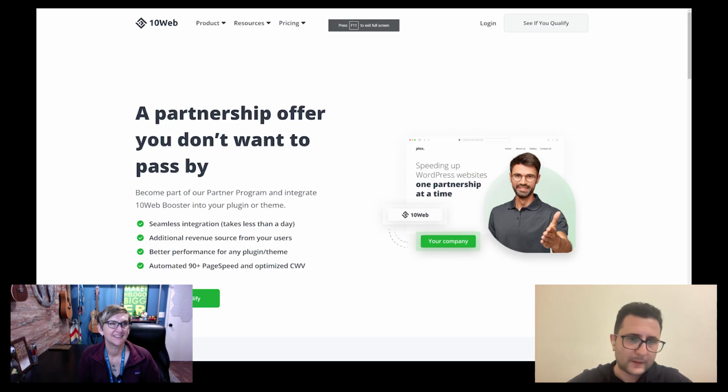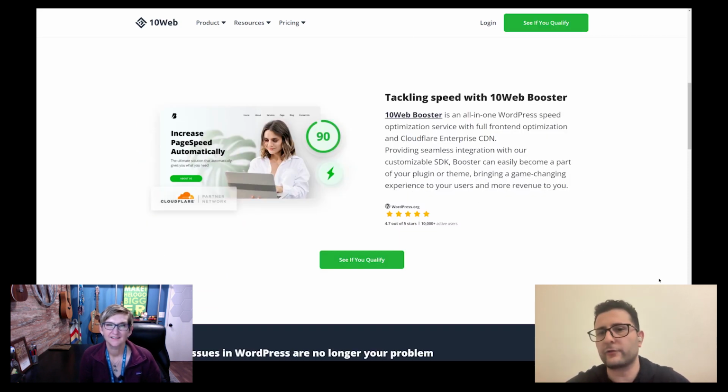And it's very simple, the integration with ThemeWeb. Let me show you something. I'll share my screen to the ThemeWeb Partnership Program. I'll just introduce it a little. We provide a code module that can be integrated right in your plugin or theme. It's just a small piece of code that has call to actions. And the purpose of it is to motivate your users to install the free version of ThemeWeb Booster right from WordPress.org. So it's 100% secure.